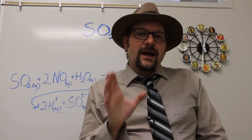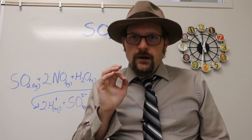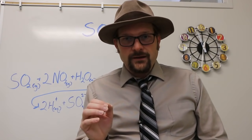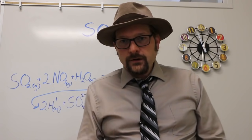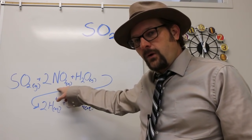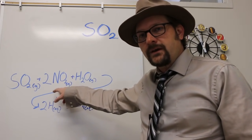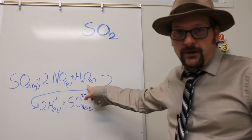Now, SO2 gas dissipates into the atmosphere, but if the air is humid or foggy, such as in London, the sulfur dioxide reacts with water and nitric oxide, which is also produced by coal combustion, but also automobile exhaust, with water in the atmosphere.